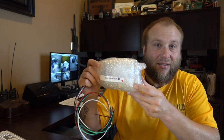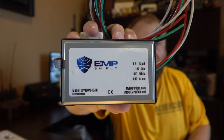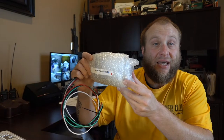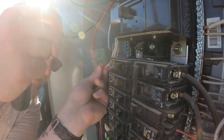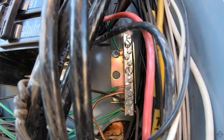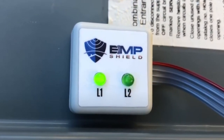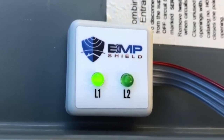What this device does, this is how you get your whole home EMP shield. This is how it arrives. Now, your EMP shield is a device that you install into your breaker box outside of your home. And what the device does is basically shunts the charge when there's an overcharge, when there is a pulse, an electromagnetic pulse. It shunts it to the ground and avoids the additional voltage from damaging your devices because it grounded it out.